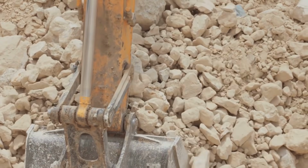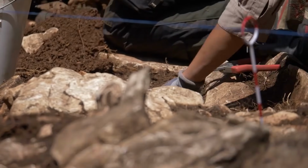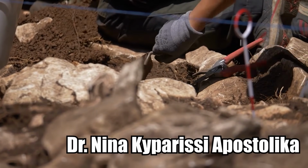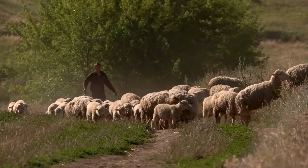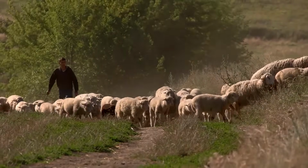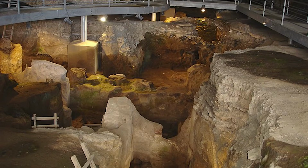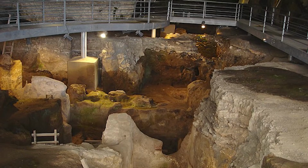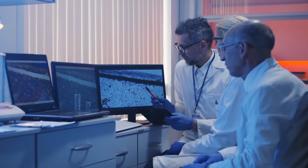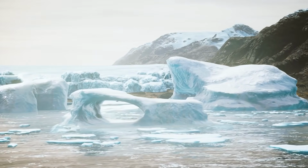Archaeological excavations began in 1987 and went on until 2007, with the project being directed by Dr. Nina Kyparissi-Apostolika. When excavations first began, the cave was being used by sheep herders. The most shocking thing discovered inside Theopetra Cave is what scientists are still calling the oldest wall in the world. Scientists were able to date the wall back 23,000 years. That coincides with the last glacial age.